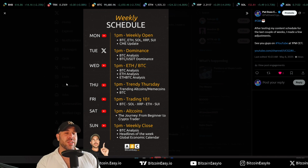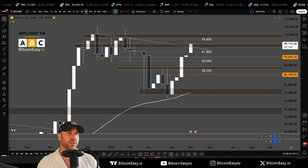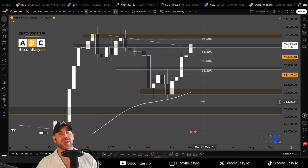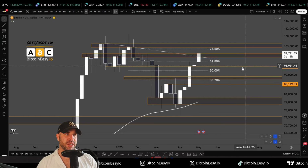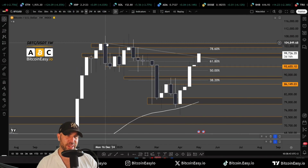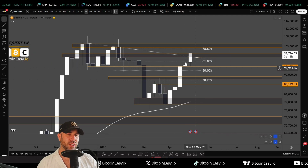So yeah guys, let's go into the charts, kick things off on Bitcoin, and then go into these trending altcoins for today. Right guys, so we start off on the weekly chart, although the weekly close of course is still almost 4 days away, but we want to look at this key trend line here. This is of course a key resistance level right now that we want to see Bitcoin close above on a weekly closing basis. So you see this here, right?